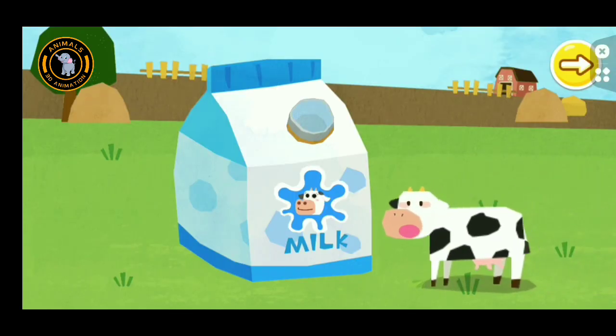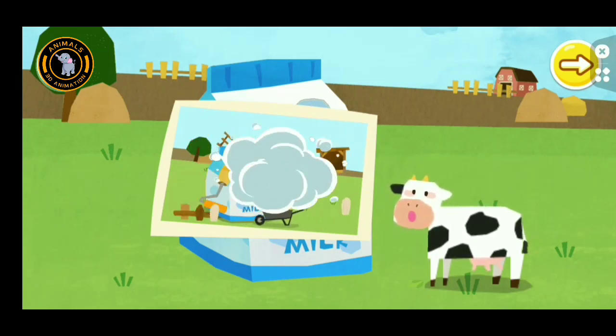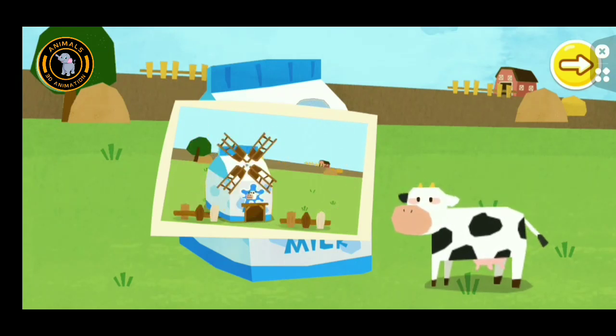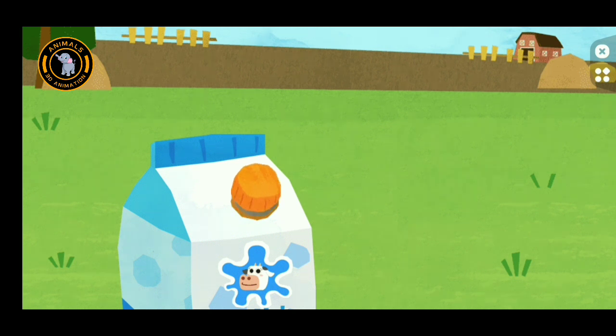Wow, what a huge milk carton. A house can be made out of the milk carton. Little cows. Insert a hose to drain the milk inside.